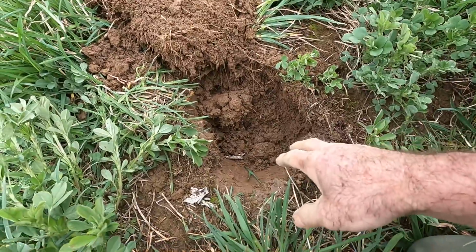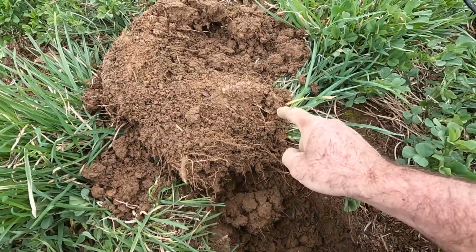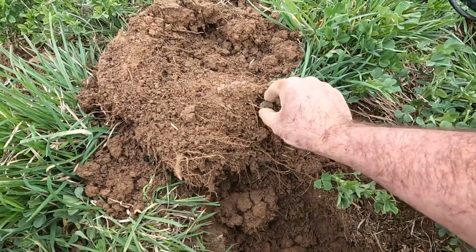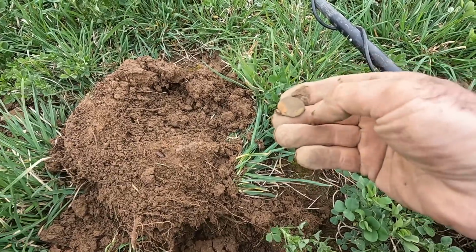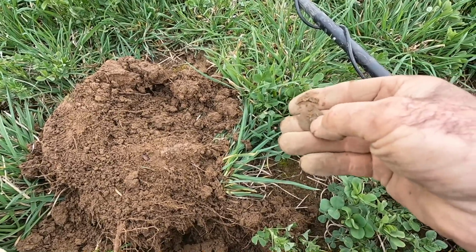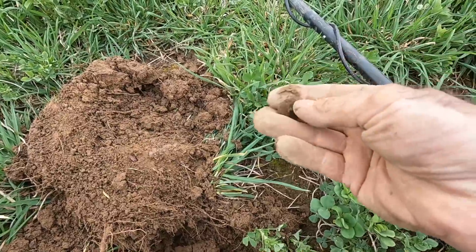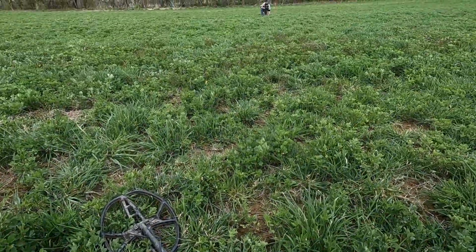A little bit of a squeaker right here. And I popped her out. And I believe it's another button. I haven't picked it up yet. It's not the right size for anything but a button, really. So yeah, I want to say that's another button with a shank missing right there. Very nice. We only have a couple more minutes, then we have to scoot.